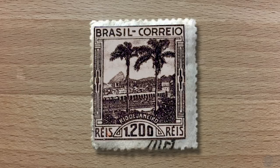I can tell because of the recognizable Sugarloaf Mountain in the background. And, well, it says Rio de Janeiro. Other than the palm trees in the foreground, the image seems to feature a bridge, which I'll look into further.